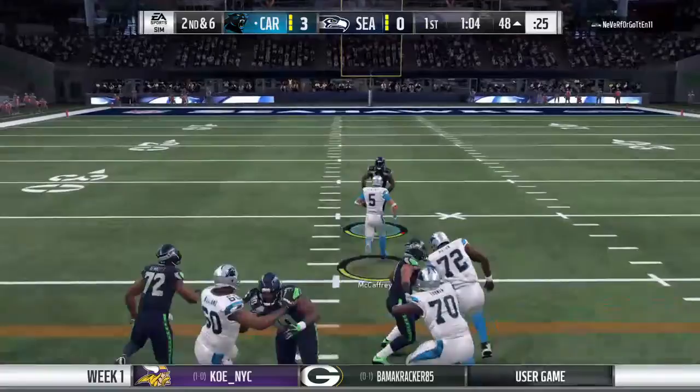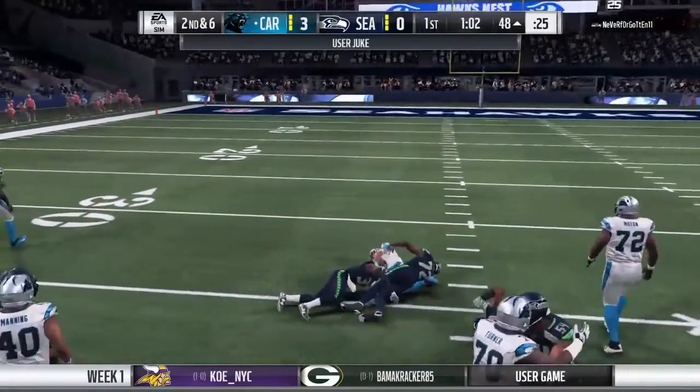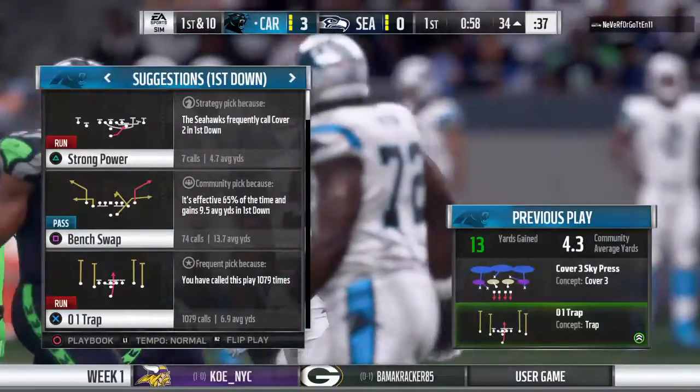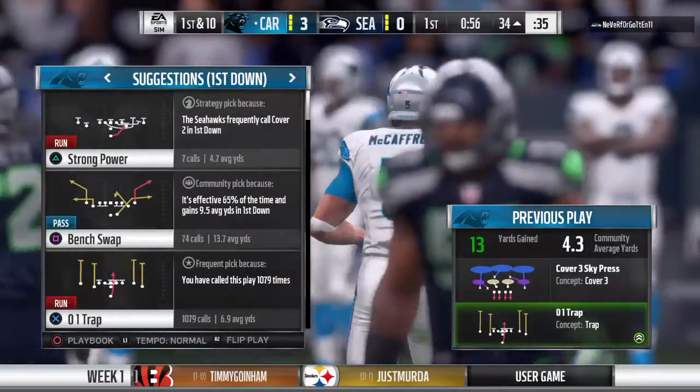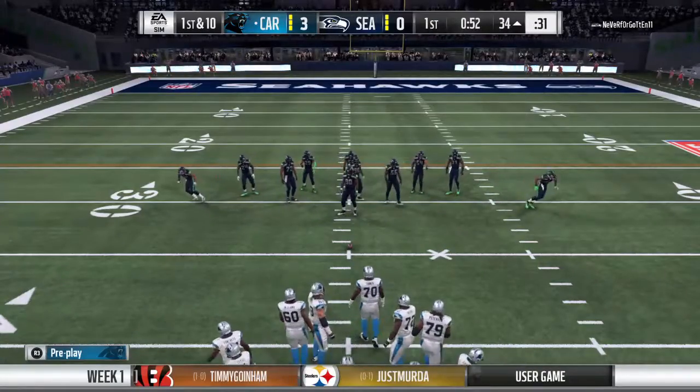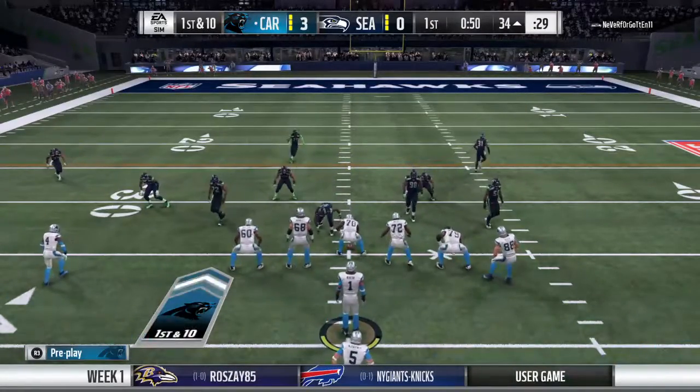Again, they run. Again, it's McCaffrey. Oh, look at the juke. And he gets this inside the 35-yard line. That one goes for 13 yards, and it moves the sticks. One thing's for sure, this defense has to figure out how to stop the ground game. He's eating them up here in the first quarter.